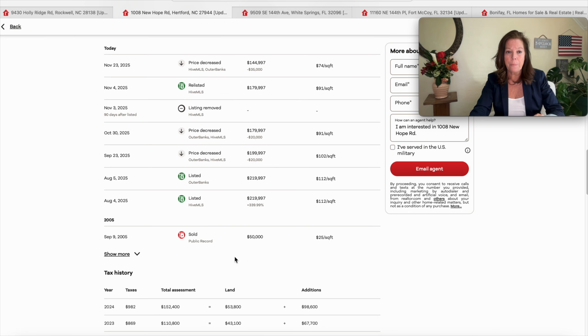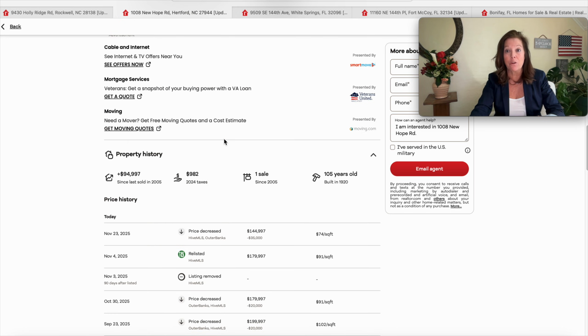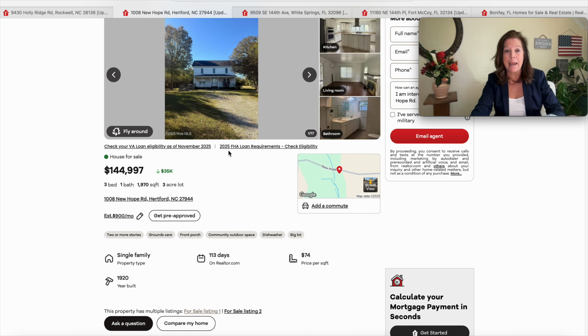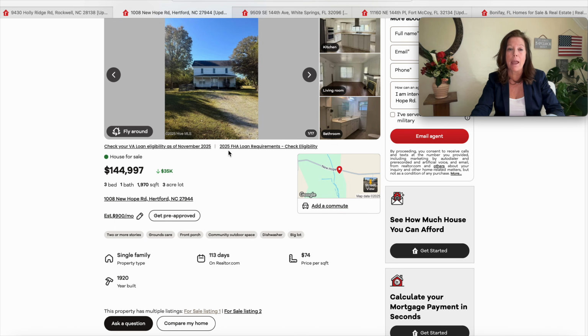And it was sold for $50,000 back in 2005. They listed it in August for $219,900. Then they decreased it. They removed it. Then they relisted it in November for $179,900. Now they're down to $144,997. So it looks like they're eager to sell. So somebody go check that out if you're looking for 3 acres in Hertford, North Carolina.